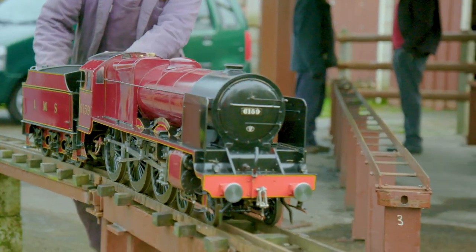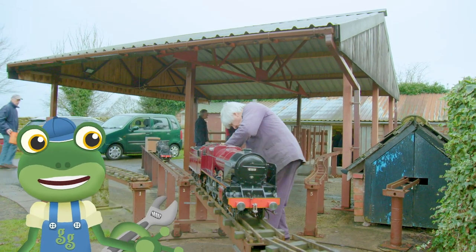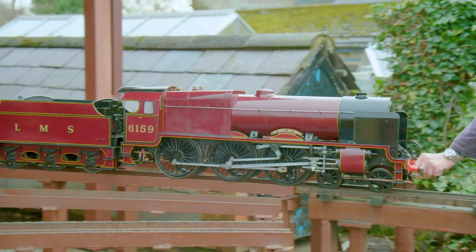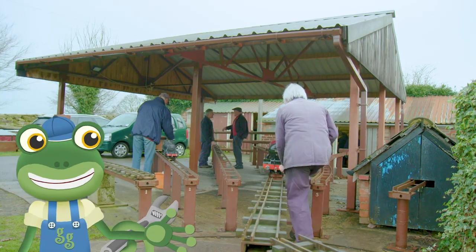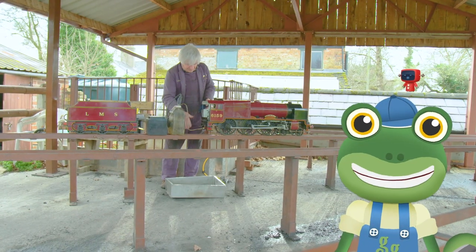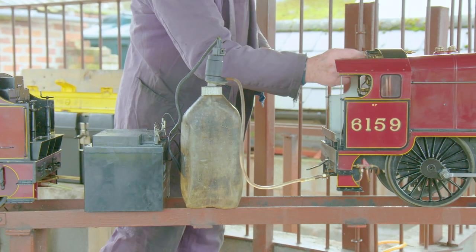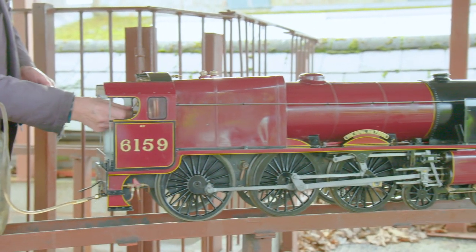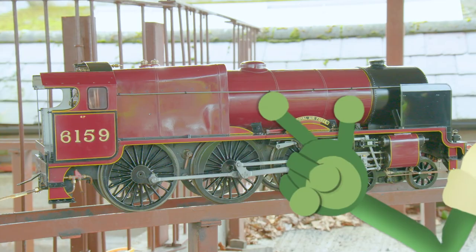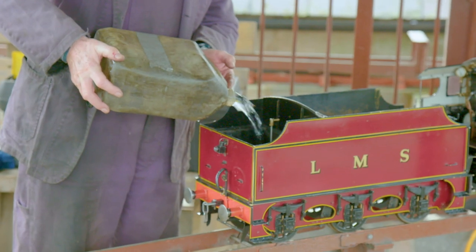Now that David's train is safely on the track, it's time to transfer it onto a steaming bay. This is where the fire inside the locomotive can be lit, and the boiler gets filled up with water. This process is called steaming up. First, David uses this pump to fill the boiler with lots of water. The boiler is inside this part here. More water can then be poured into the tender to keep the boiler topped up when the train is running.